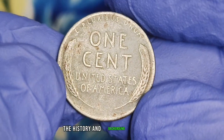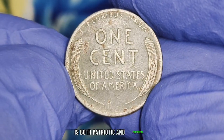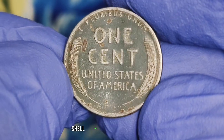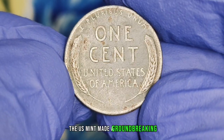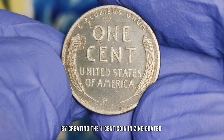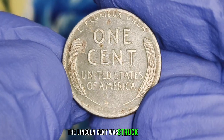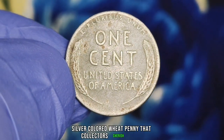The history and background of the 1943 steel wheat penny is both patriotic and practical. During World War II, copper was needed in massive quantities for the production of ammunition, shell casings, and other military equipment. The U.S. Mint made a groundbreaking decision to conserve copper by creating the 1-cent coin in zinc-coated steel instead. In 1943, for the only time in American coinage history, the Lincoln cent was struck in steel, and the result was the famous silver-colored wheat penny that collectors cherish today.